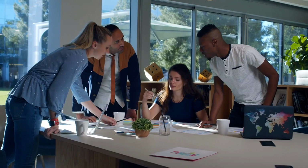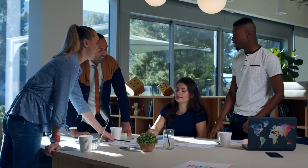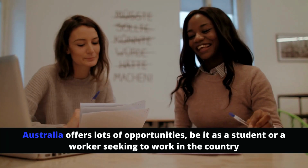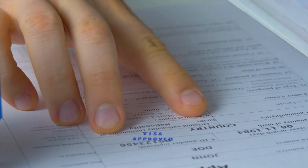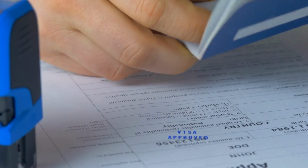Conclusively, obtaining Australian permanent residency can be a lengthy process, but it can lead to many benefits after getting to this beautiful country, regardless of who you are, be it as a student or a worker seeking to work in Australia. By following these steps and doing your research, you can boost your chances of obtaining Australian PR and achieving your dream of living in Australia.